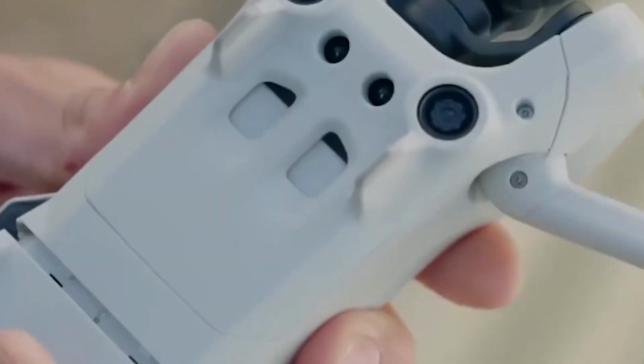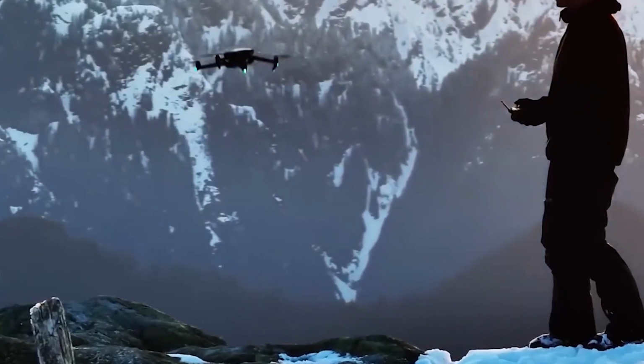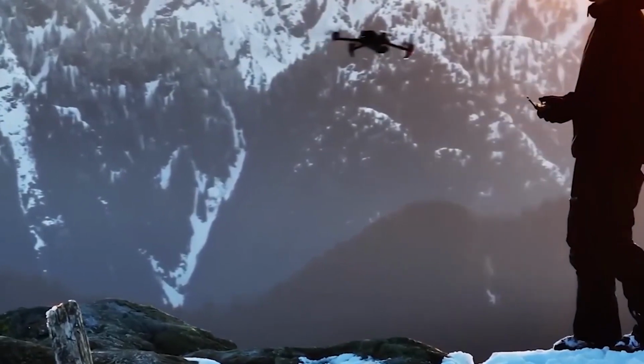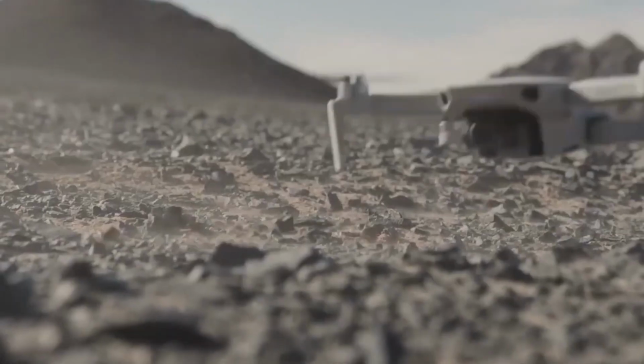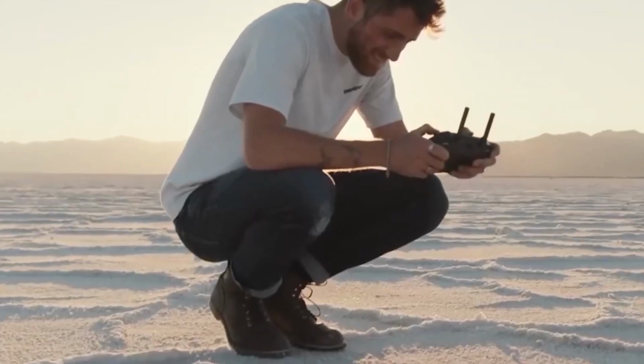The DJI Mini 4 Pro may also have a longer range than its predecessor, which would allow users to fly the drone farther away from the controller. This would be especially useful for those who want to capture footage of vast landscapes or outdoor events.